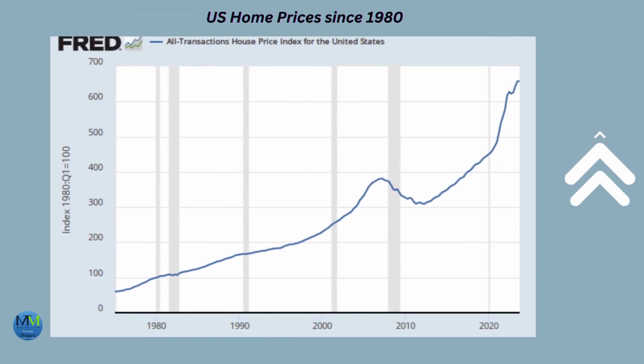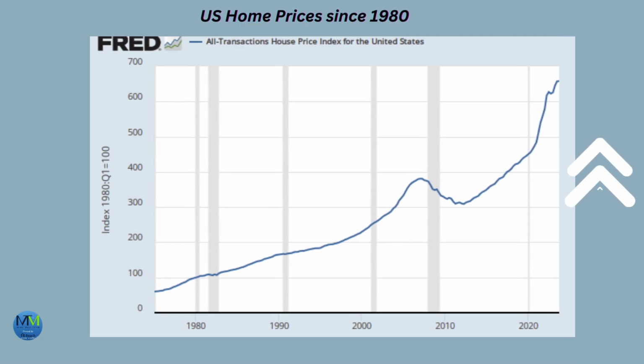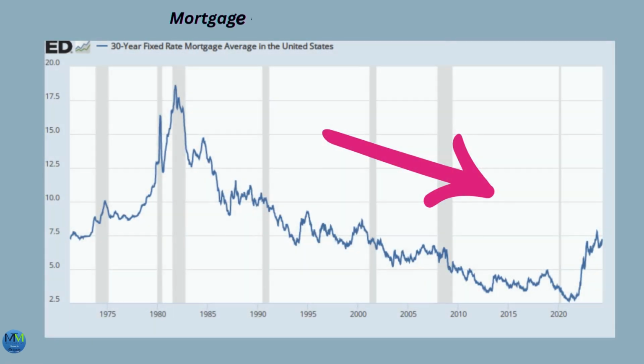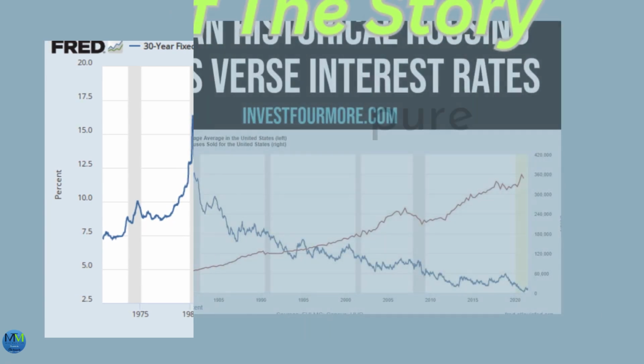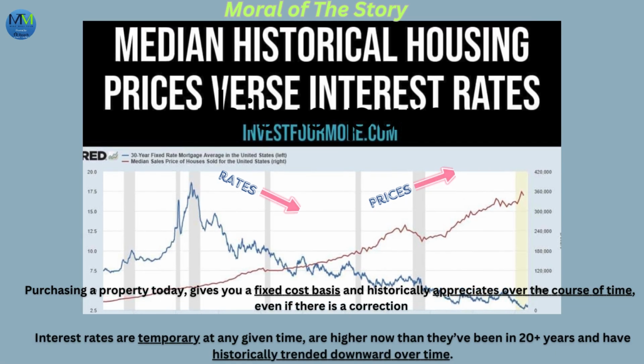And even the entire U.S. housing prices have followed suit. You could have bought a property anywhere in the country and made a huge return over any given period since 1980. And when looking at interest rates over that same time frame, you'll see interest rates have trended downward since their 1980 highs. So, the moral of the story could be that the price you lock in on a property is permanent and has been on an uptrend for several decades, while interest rates will always be temporary and have been on a downtrend during that same time frame.